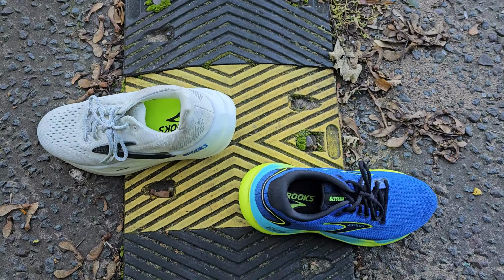Now, in terms of how they deliver that experience, I think first and foremost, there's not a huge amount of difference in terms of fit, in terms of general comfort, all the kind of things I'd expect to see from a Glycerin shoe. It's very similar across the board. It's really down to what you're getting in that midsole, and how those midsoles really influence the ride and experience you get.